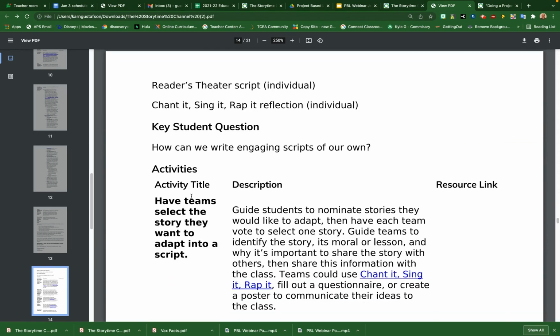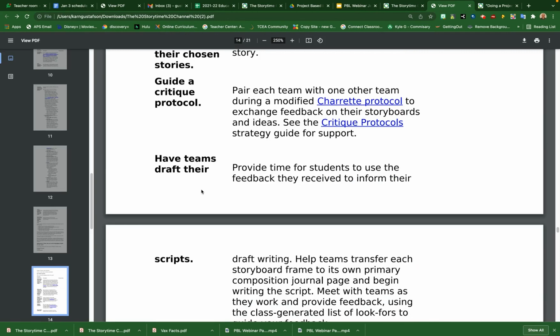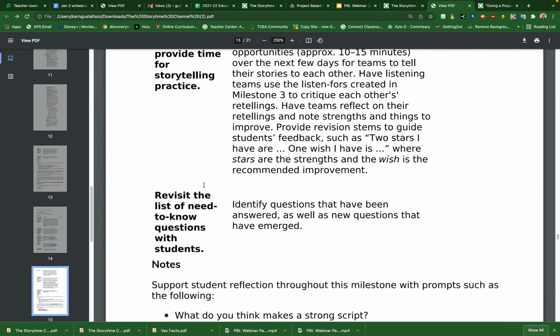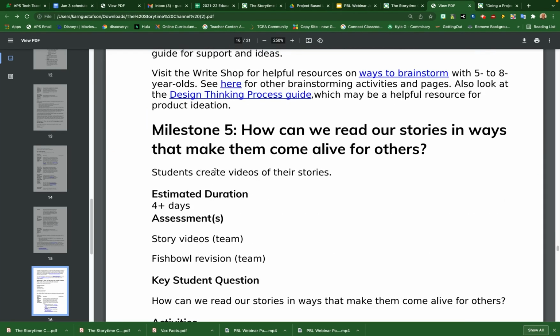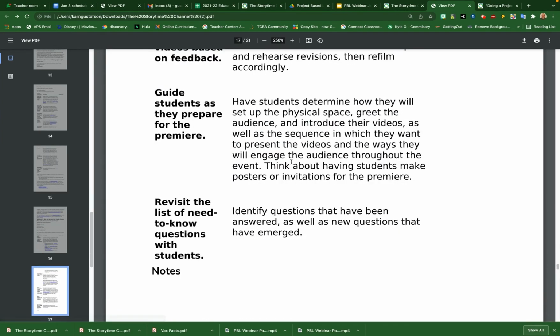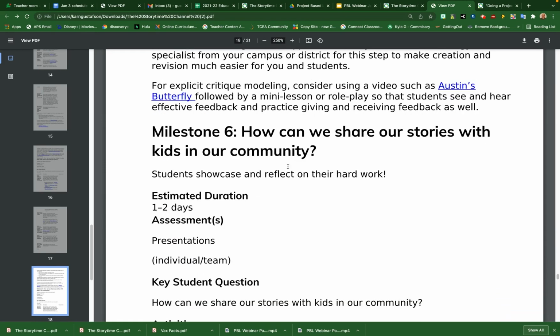Milestone 4, another 4 days. Now keep in mind, this is a project designed for K through 2. This isn't just a secondary thing. PBL can very successfully be implemented into the elementary or even pre-K classroom. Milestone 5, how can we read our stories in ways that make them come alive for others? Another 4 days. So the richness and the depth of PBL are just amazing, but it does take some time and a lot of thought and a lot of planning to prepare this.